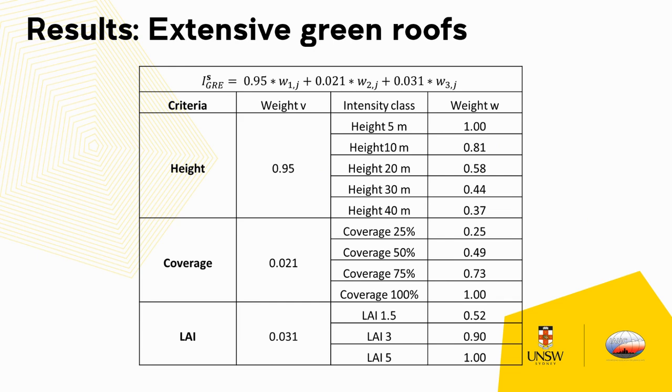As you can see here, the highest weight is related to the building height. It is equal to 0.5, and the highest weight of the intensity class of the building height is equal to 5 meters. This means that the mitigation scenario based on extensive green roof application has the highest decreasing potential when buildings are 5 meters high, and then their potential decreases for buildings which are higher.